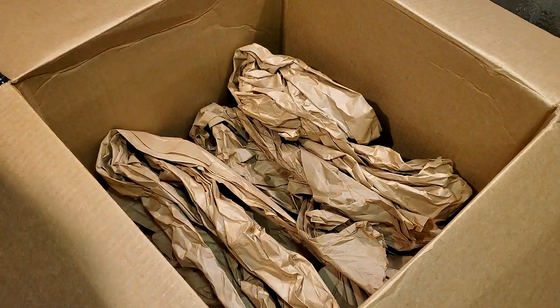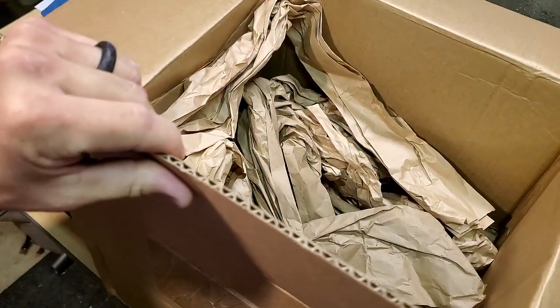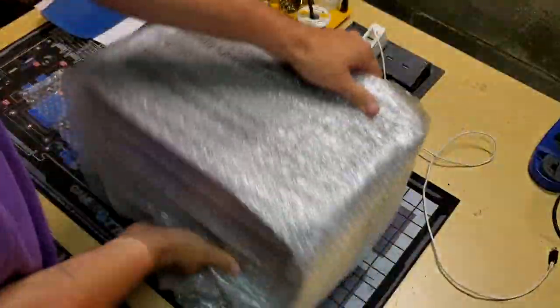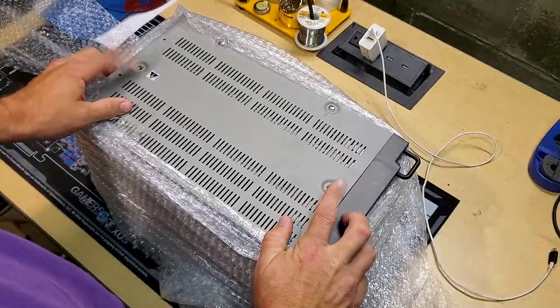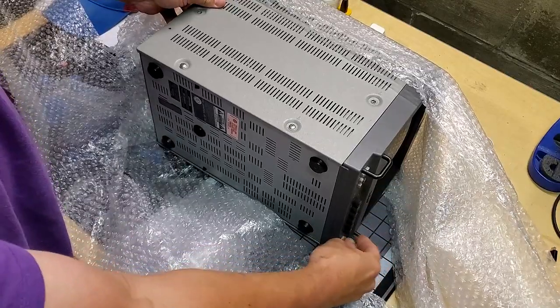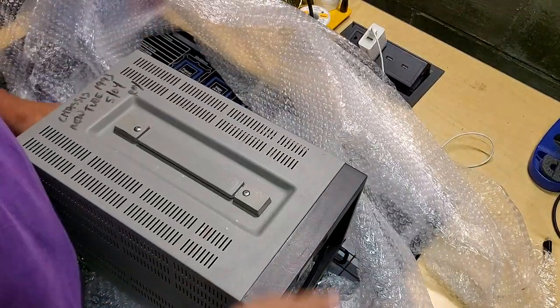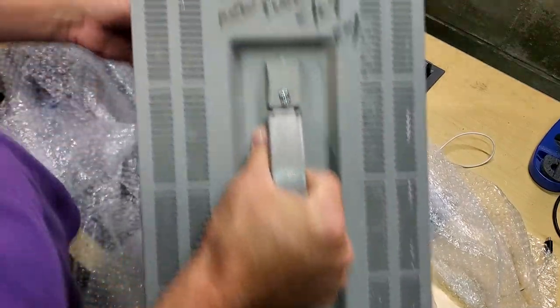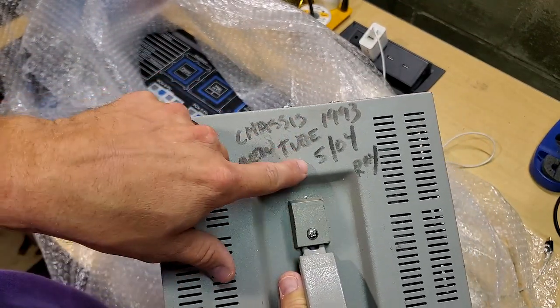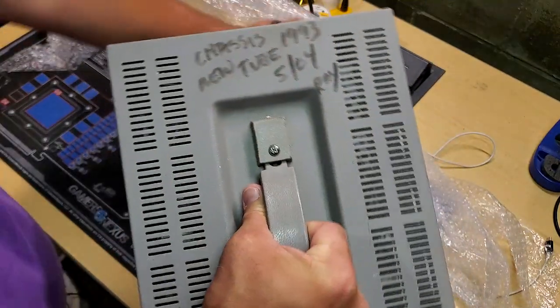Not much at all inside the box, a couple layers of paper, and that's it. And it's a single wall box, you can see right there, not double walled. Bottom of the bezel looks okay. Power button looks okay. And look at this. So, looks like according to Ray, chassis 1993, new tube installed in 2004. So that's a good sign, hopefully.